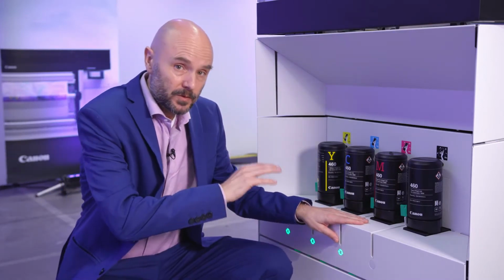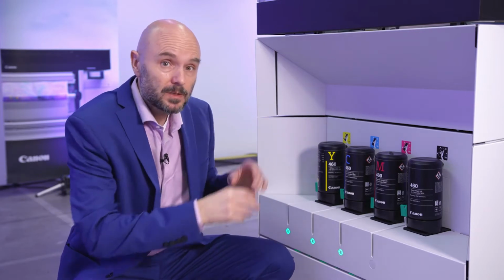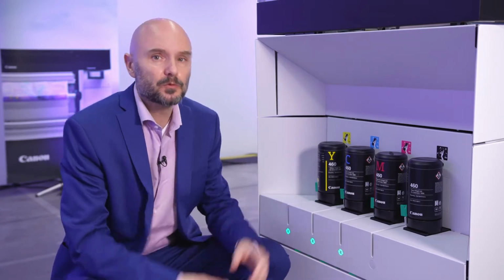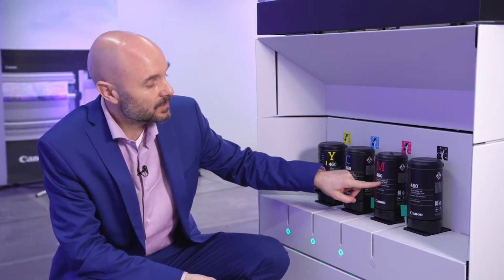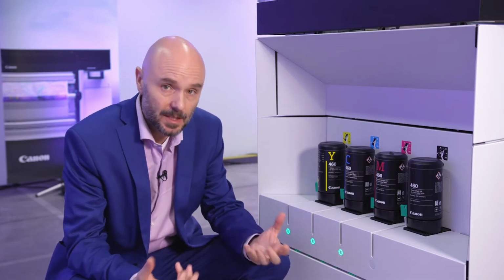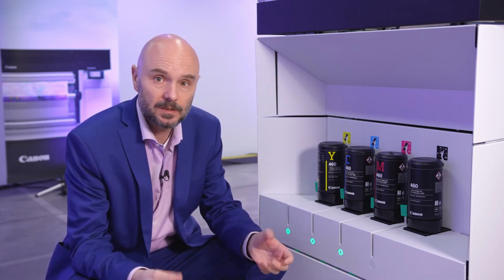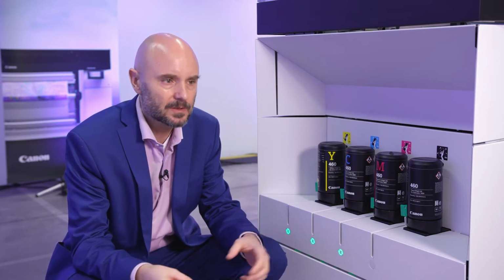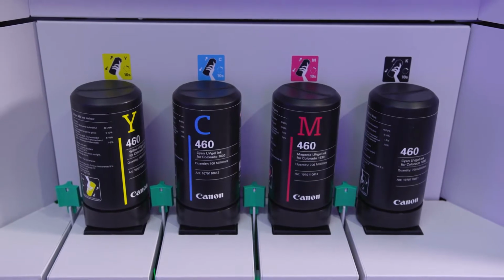Let's now talk for a moment about the ink, because the Colorado 1630, our new baby, has of course UVgel running through its veins. If you take a closer look at the bottles, you will see it's actually UVgel 460 ink that's in there. That's the same ink that you find in the Colorado 1650, and that's the ink that is beloved by the market, accepted, and that is able to handle a wide and unique application scope.